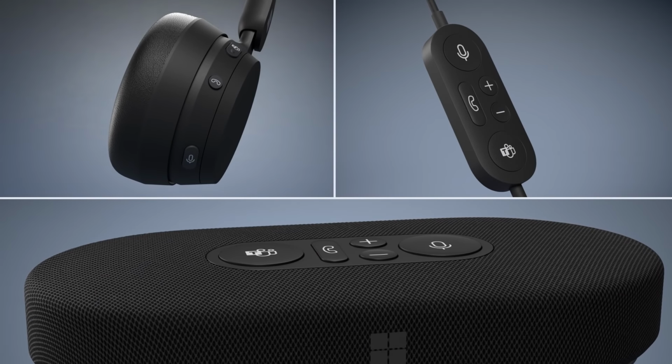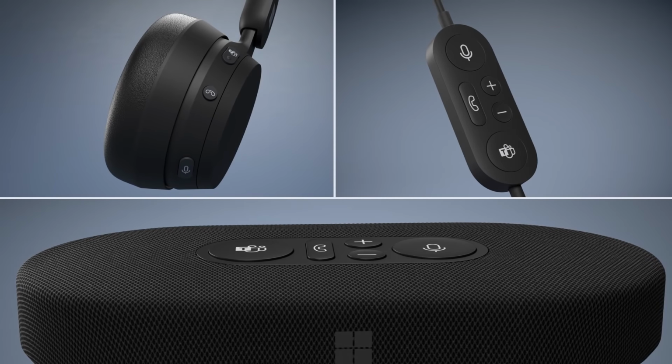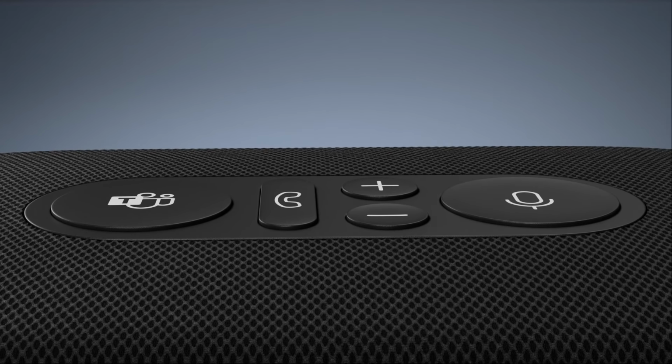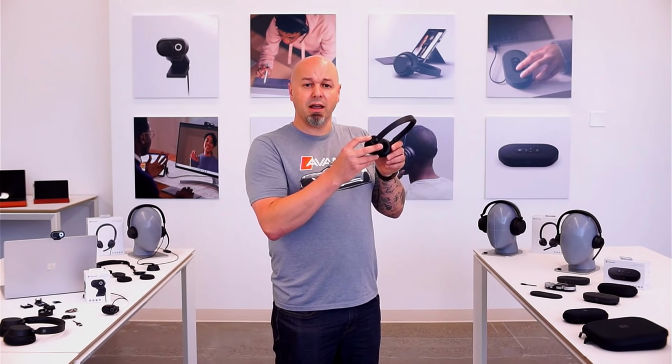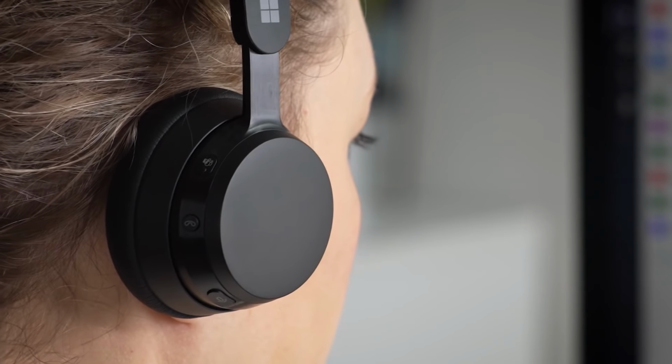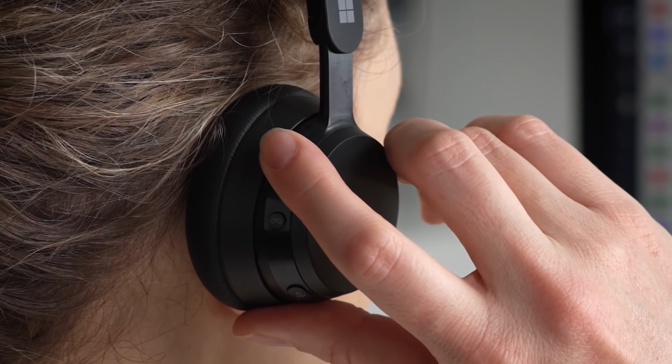There's also a lot of attention to detail that went into the device controls. On the Microsoft accessories, they're designed to be tactile. For example, the mute button is concave and the Teams button is convex. We've also made meeting controls more ergonomically accessible. For example, if you place your hands on the wireless headset, where your right hand naturally falls, the Teams button is under your index finger and mute button under your thumb.